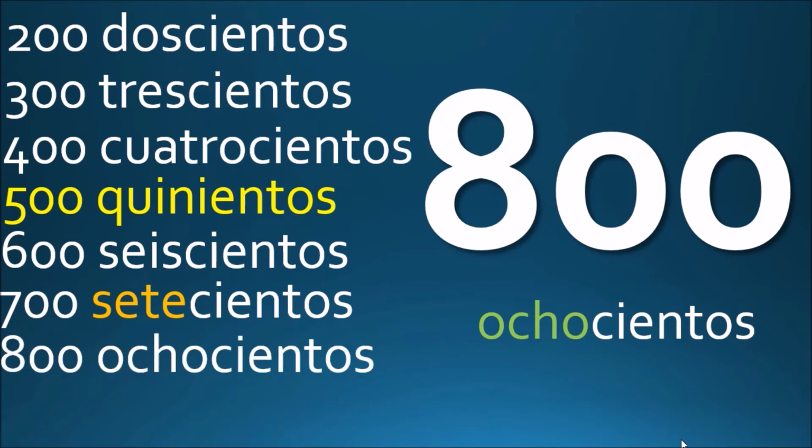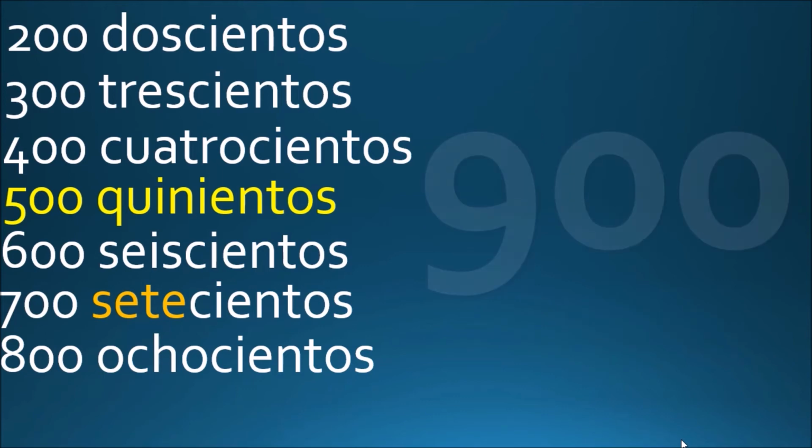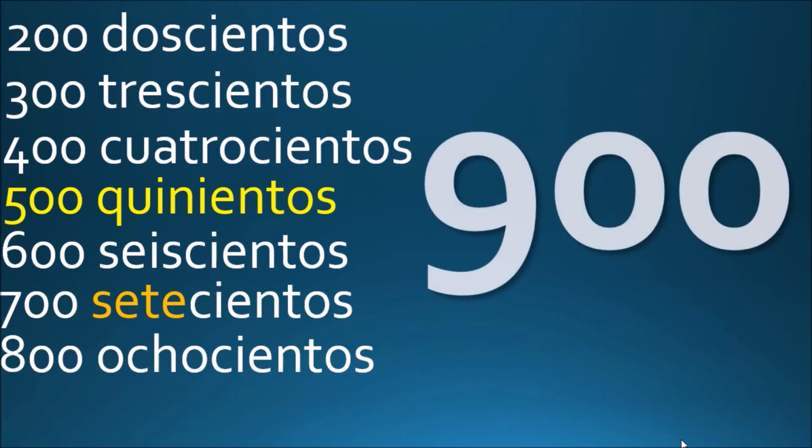And 900 is actually going to be very similar to the small exception that we saw with 700. So let's see, how do we say 9? Nueve. Can we make that vowel sound in nueve a little bit simpler? Take it from two vowels down to one.